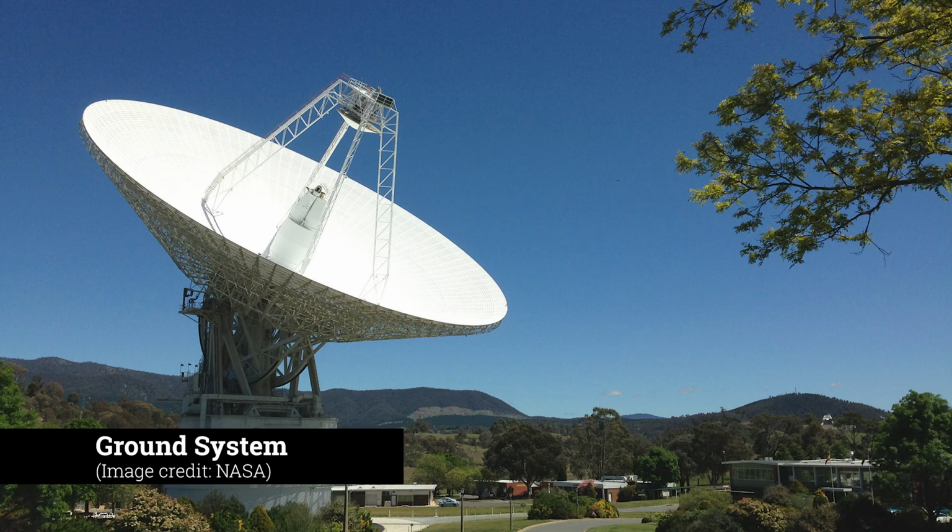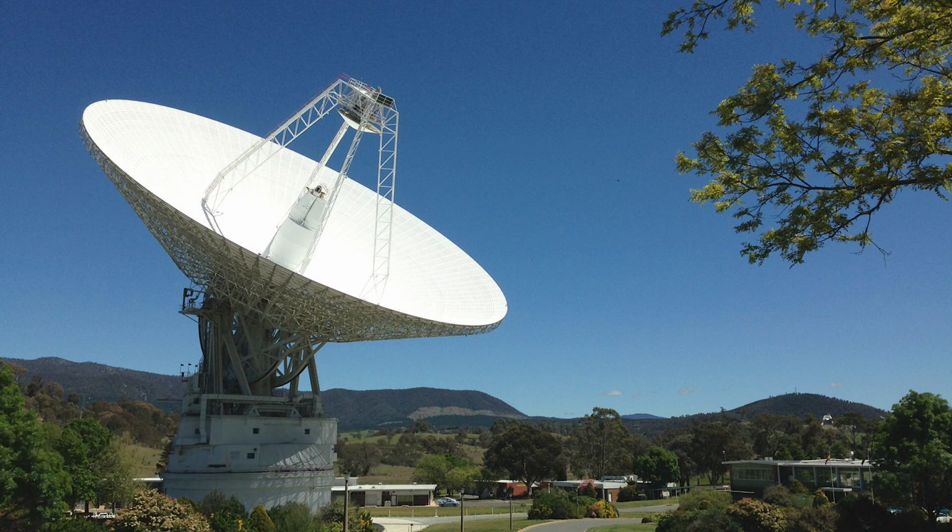all into the spacecraft. Some communication engineers specialize in ground systems and stations, helping to design and build things like fiber optic networks and robust communication infrastructure around the world.